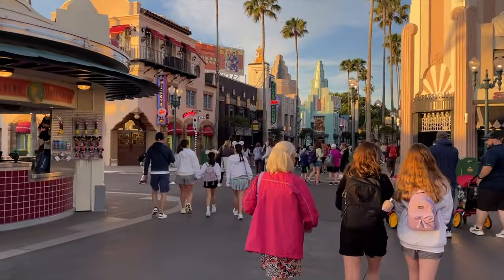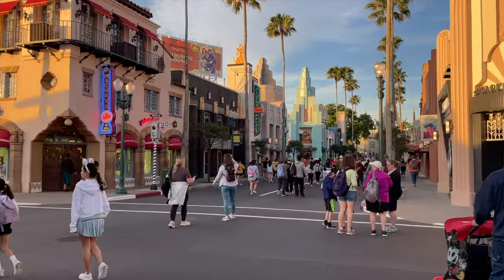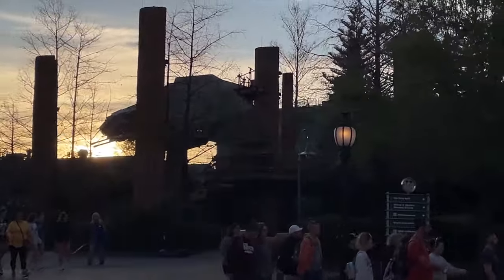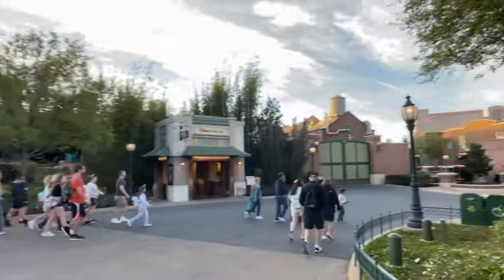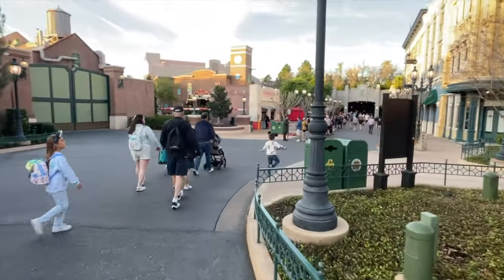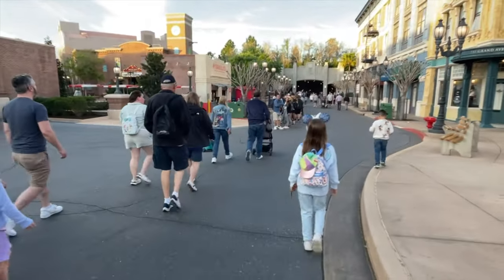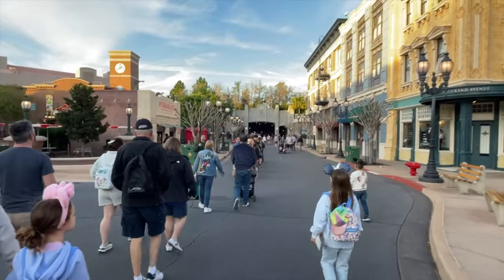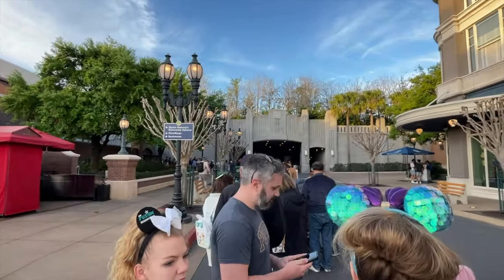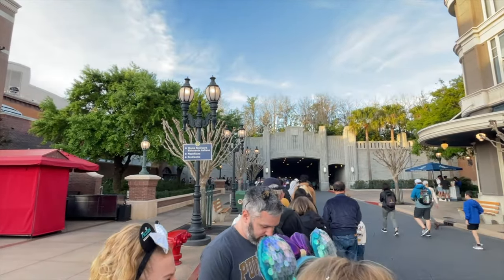We're gonna go start lining up for Rise of the Resistance. We'll keep you posted on how long we end up waiting. We got the big old AT-AT from Star Tours. And then you take a right and ooh, there's the line. We'll see what the forecasted wait time is as we get into this queue here. We've officially started the timer. The app says 85, but we did just move a whole bunch and it looks like we're moving again.